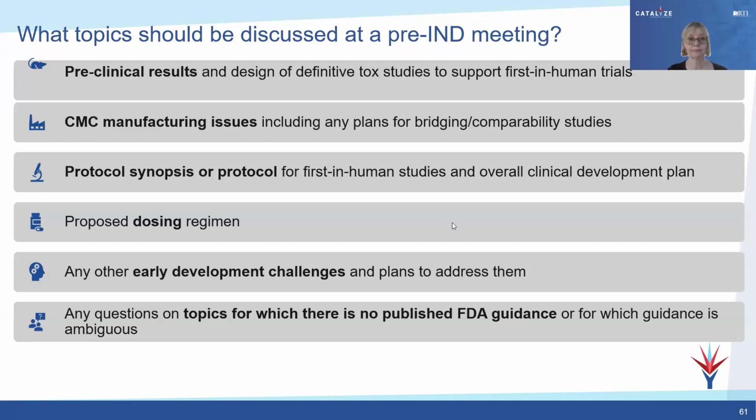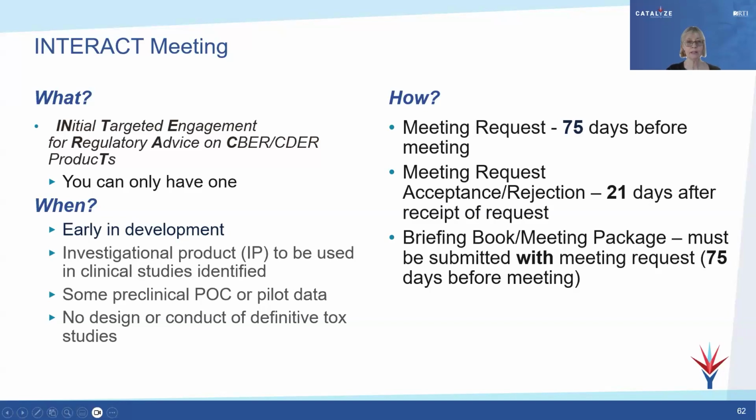Next. An INTERACT meeting is an initial targeted engagement for regulatory advice on CBER or CDER products. So it's only done at CBER or CDER. And you can only have one of these meetings. These are early development meetings, but you do need to know what your investigational product is, and you should have at least some preclinical proof of concept data. But you would not have designed or conducted definitive tox studies at this point.